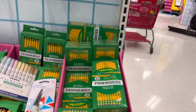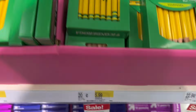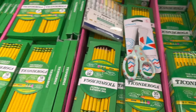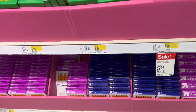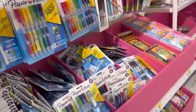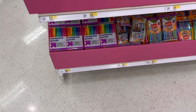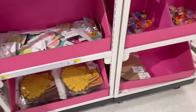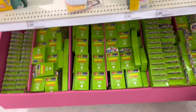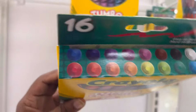These are unsharpened, but 40 cents. These are on sale. I need 40 cents off for the 24 for 30. And up and up on Paper Mates. For everything that's on sale. Target brand. They have jumbo crayons, the 16 pack, but these are $7, which is ridiculous.